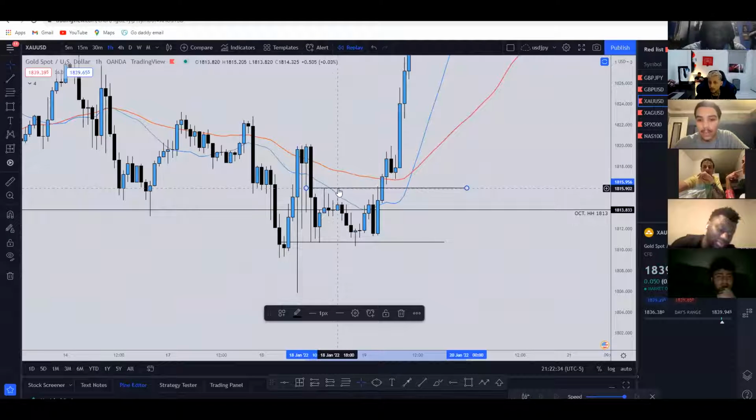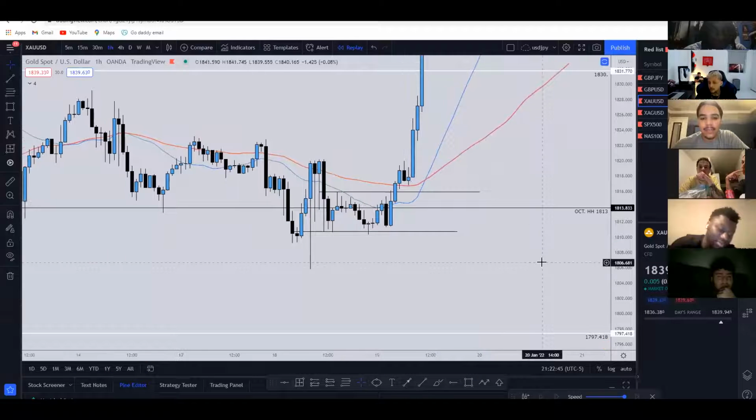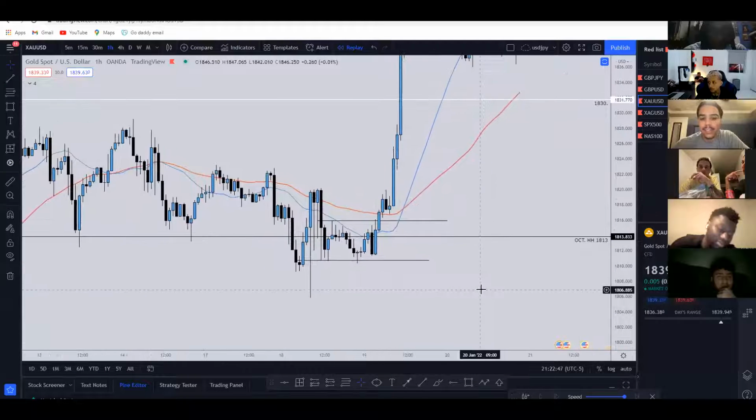It shot up, it broke out and then it took off. Yeah, but if it breaks above 1815, which is a high, and it broke the high, it made a higher high. Exactly, it made a higher high, which tells us signs of what? Signs of bullish pressure. Exactly.